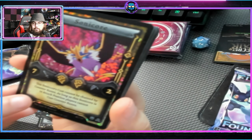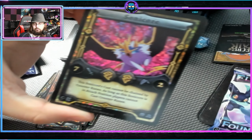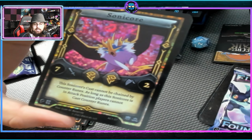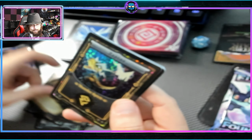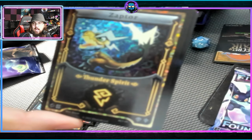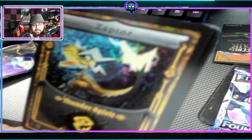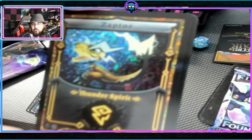Sonicor. I like that art because it looks a little bit more fearsome. Like you don't want to mess with this person or this thing. It will mess you up. Zaptor. Oh my god. I'm sorry. The original was nice, but this Zaptor is so good. It looks like an actual dinosaur.